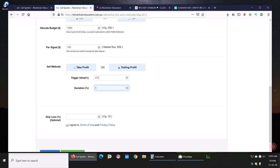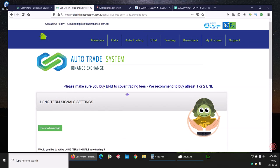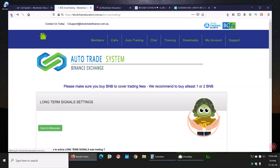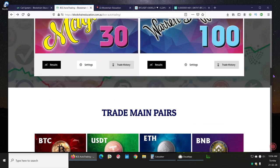So let's say 23 trigger, deviation is 5, no stop loss, because you already have the deviation working as a trailing stop, and then you click Save Changes, and that's it. You are now set up to get into medium-long signals. And let's move back and look at the next one here, which is the Warren Buffett 100.